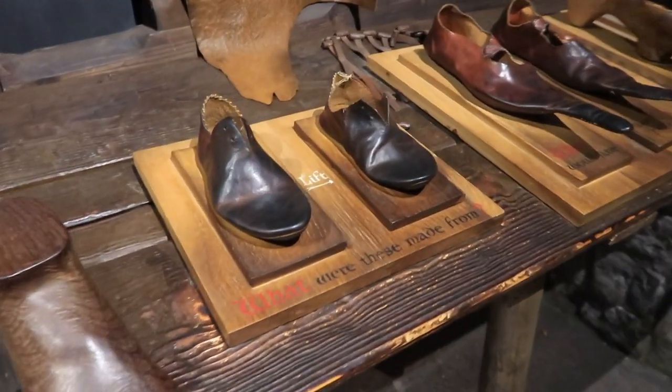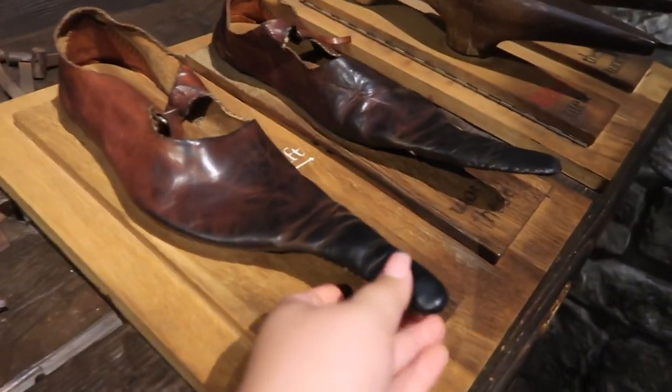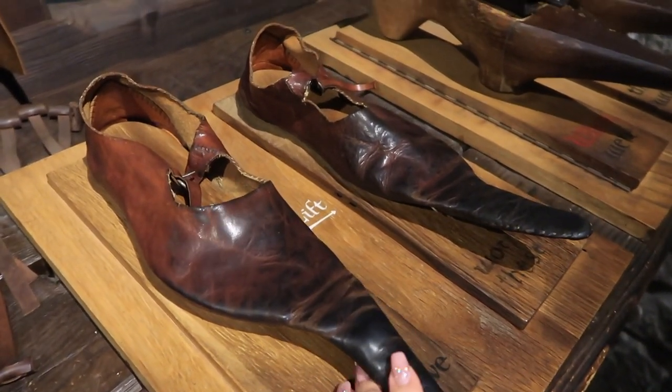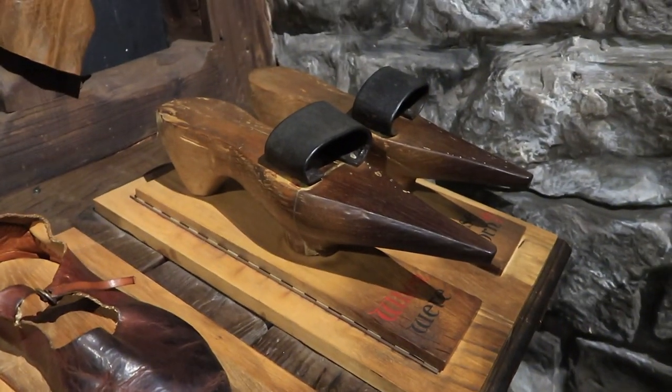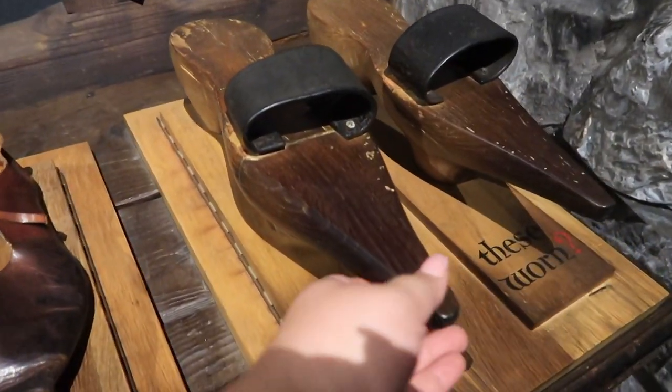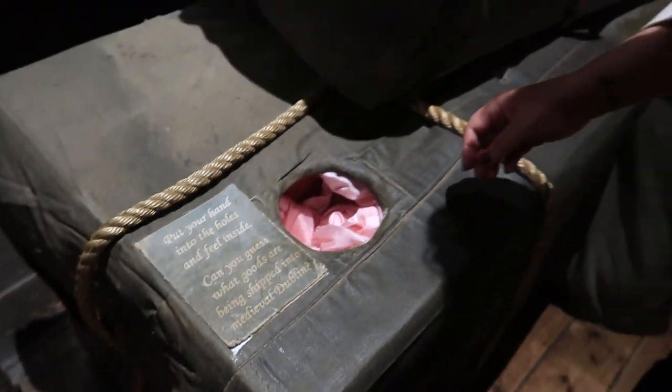The shoes they would make out of the leather. Look at these toes. Oh my god. What are those? Oh, well, that's a fashion statement right there. Put your hand into the hole and feel inside. I hate these, so I'm gonna make Mom do it.